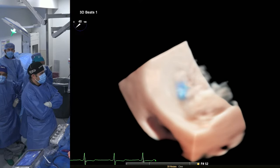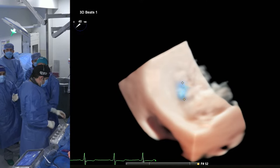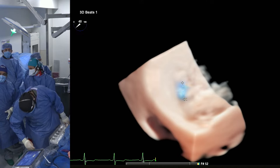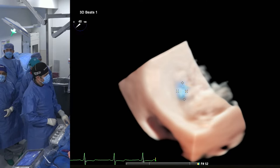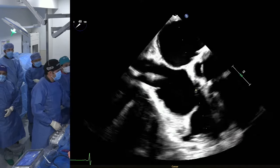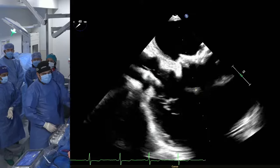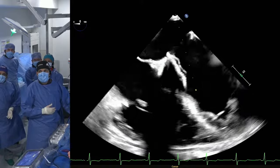Okay. You can start. Just finish and then, 0.7 centimeters length and 0.4 width. So 7 by 4 millimeters. So it's small, left to right flow. And RV is good now? Yeah, RV is not bad. To start with, it was mildly down. No, not much TR, no pulmonary hypertension.